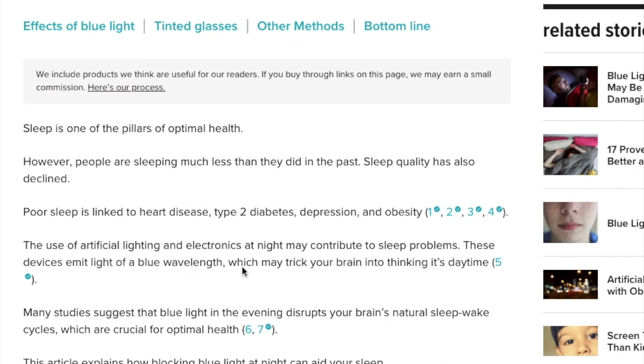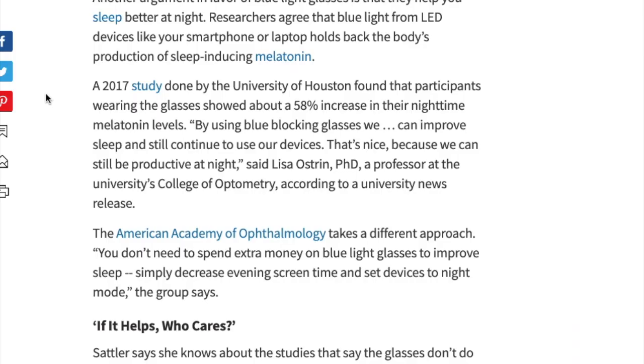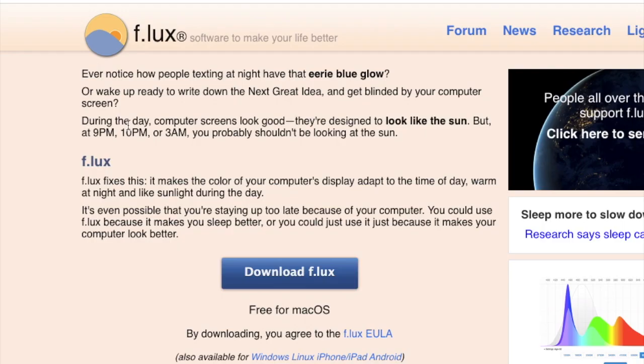Many studies suggest that blue light in the evening actually disrupts your brain's natural sleep-wake cycles, which then makes it obviously harder to go to sleep and also reduces your sleep quality. Now, there are some easy ways to reduce the blue light in your environment, and one of them is through blue light glasses, which this study in 2017 done by the University of Houston shows that the people who wore them had a 58% increase in their nighttime melatonin levels, and melatonin is something that's important for your sleep quality.